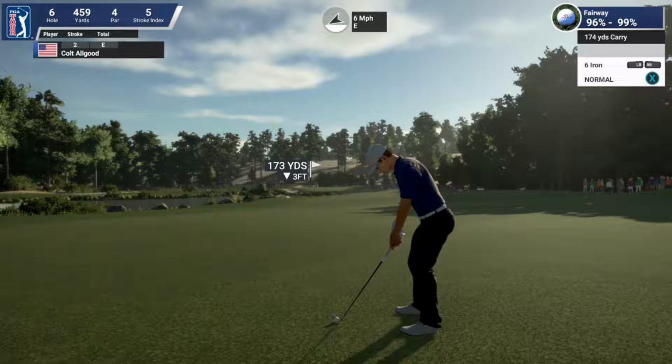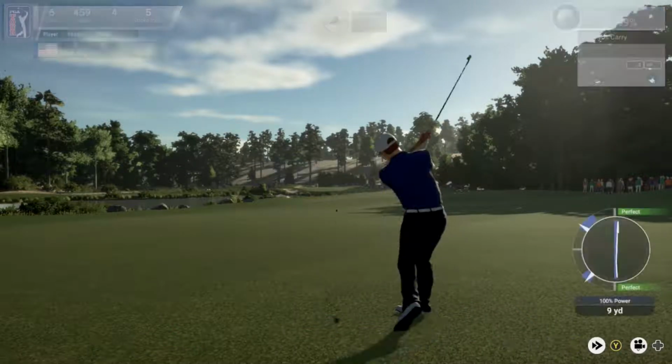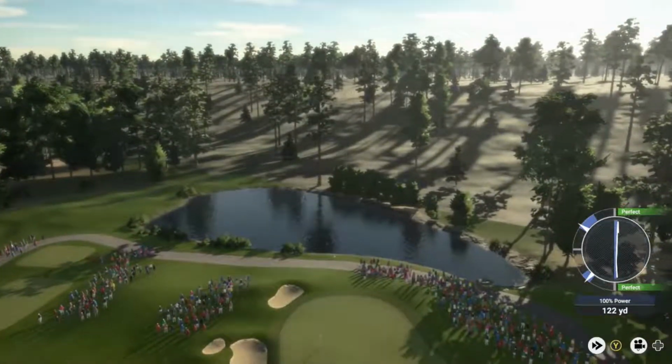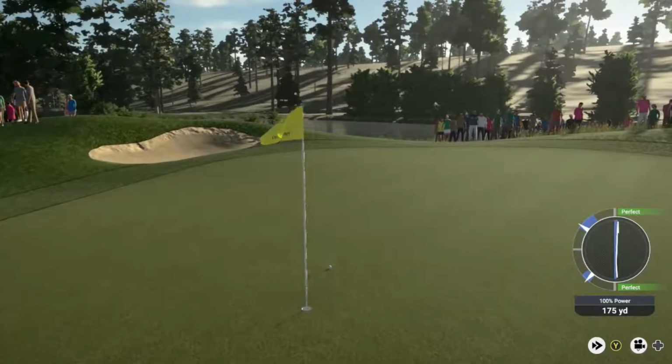Good. Taking measure here. About 173 to the pin. I'll go with the 6-iron. And going with the 6-iron. He has hoisted that 6-iron in the air, trying to get it to land soft on the top shelf there. That is a very well-judged shot.